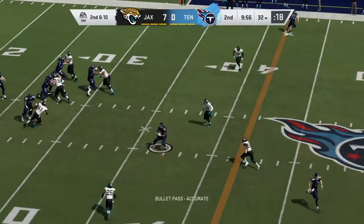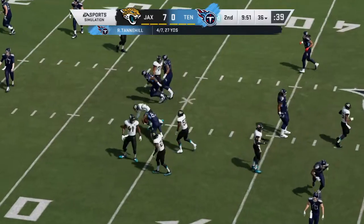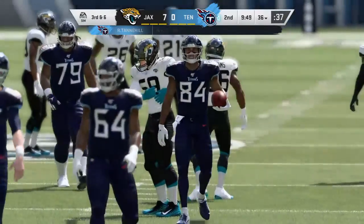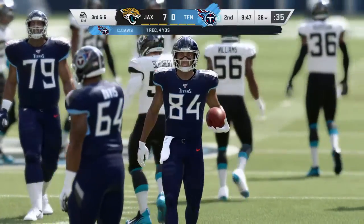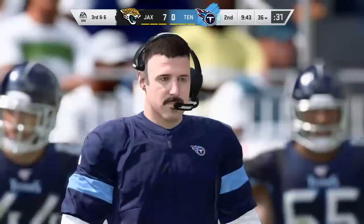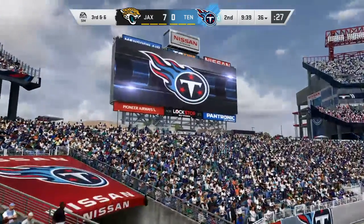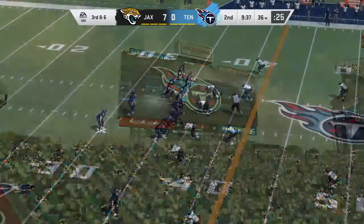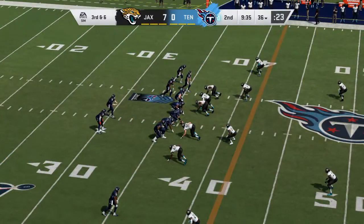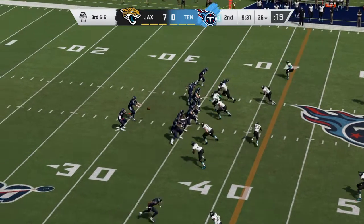Tannehill now to throw. He finds Corey Davis. And able to break 1 tackle, but then quickly brought down. 4 yards on the completion, and it sets up a 3rd down. These guys have punted 4 times already, and they're staring at a 5th, barring a conversion here on 3rd down.